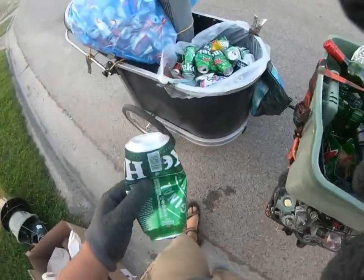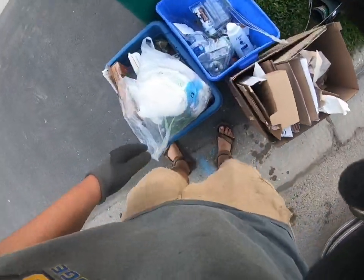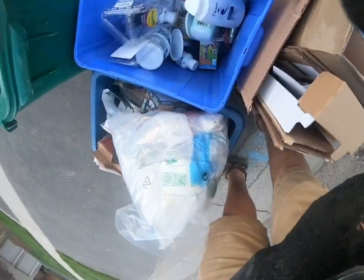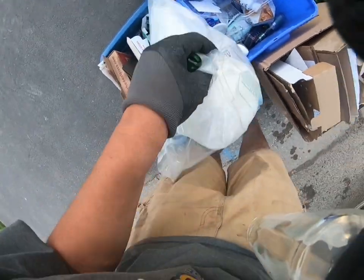I don't know if I'm gonna have room for the bike now. I was planning just to throw it on top. I might still. So that's like a $10 bill for me. We'll see though.